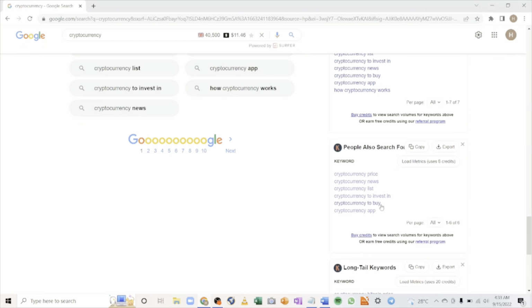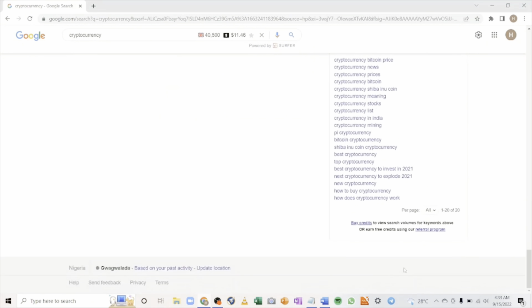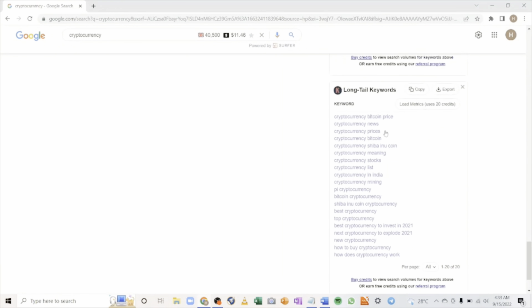And remember, don't always repeat the same word. If you put in cryptocurrency somewhere, you don't have to repeat cryptocurrency again. Just pick the other words that are there. When you scroll down, you also see long tail keywords. All of these are keywords that the Keywords Everywhere extension will give to you. So you can copy them and paste them somewhere, then select the ones you need and do away with the rest.